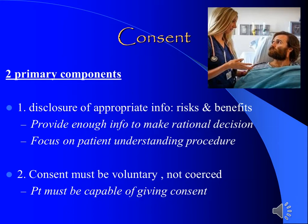Even though your facility may not require a separate written consent to initiate IV therapy, legally, you still have the responsibility to fulfill the requirements of consent and document that this was done.